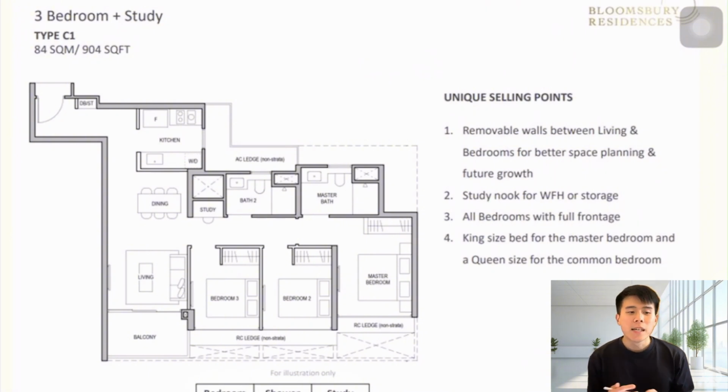Okay, so now for the floor plans, I will just be covering the 3-bedders, because even for the 3-bedders, there is a lot of variation in the layout, even though this is not a mega development. So just bear with me. If you want to find out more about the other layouts, you can feel free to send me a WhatsApp. I can share with you more in detail.